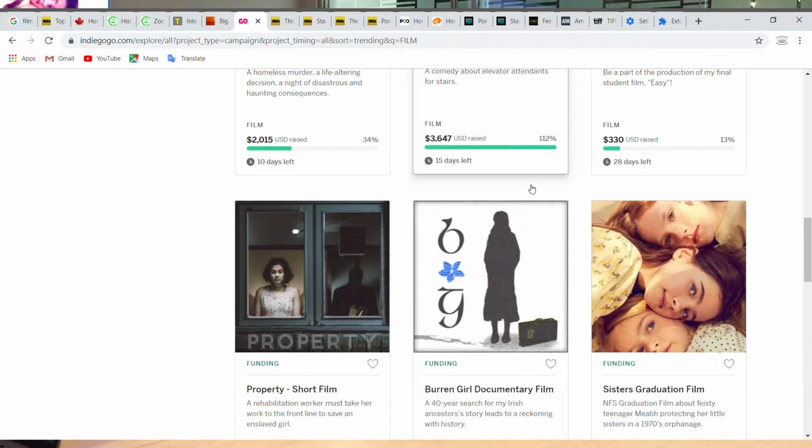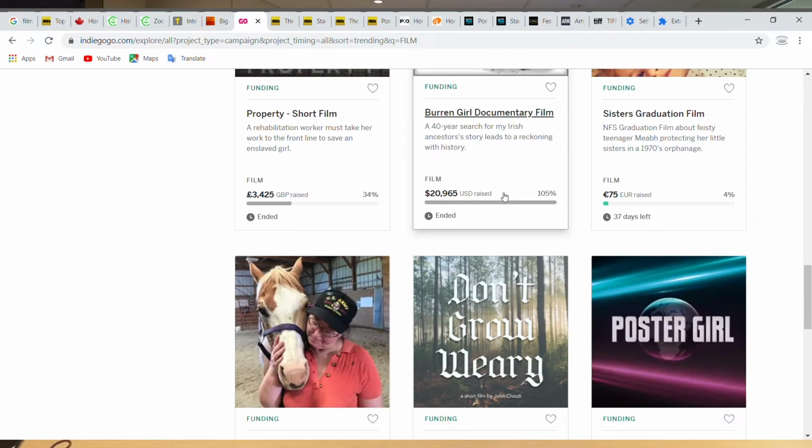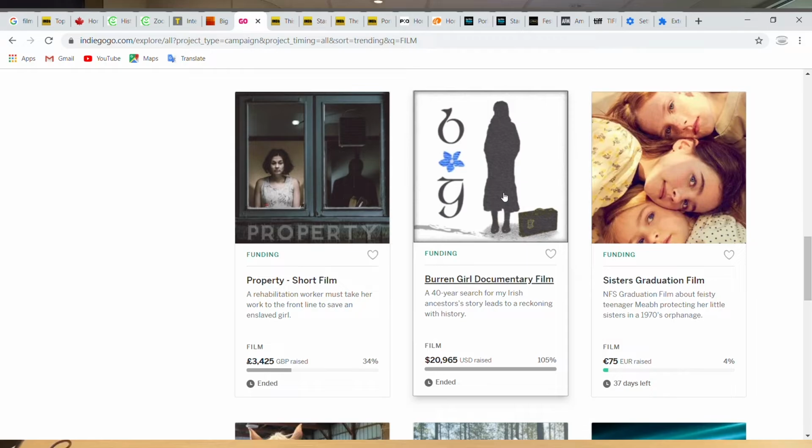We're looking at Indiegogo right now. Here, you have someone who did funding called Burren Girl Documentary Film on it. They raised 27,000 Canadian dollars. And it's an interesting concept because you didn't used to have that before. But I think the reason why it has worked in some cases, in other cases, it really has not.